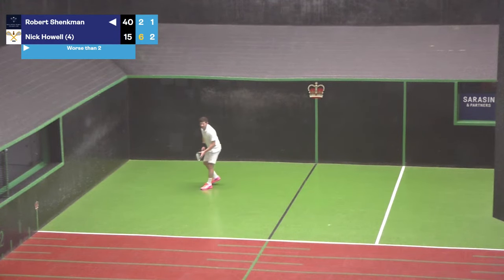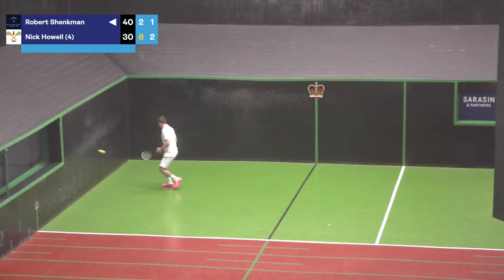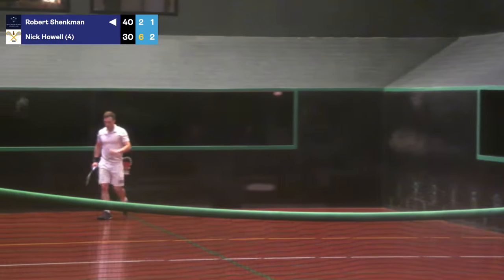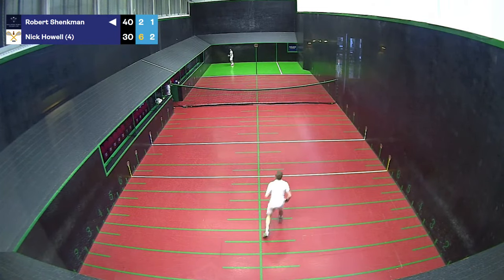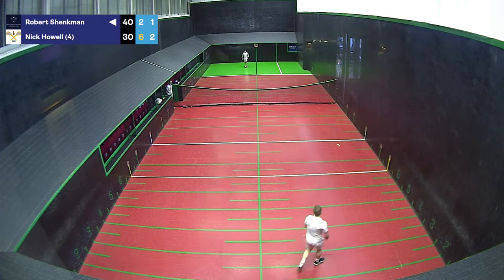We had a great anecdote earlier from Drew Lyons, one of the markers and ex-pros here, about a British Open match a good few years ago now, here at Queen's, where the catering was used.